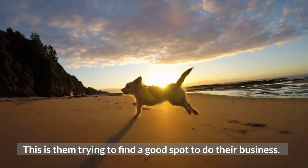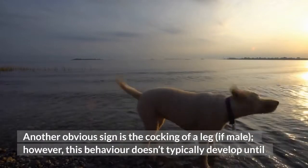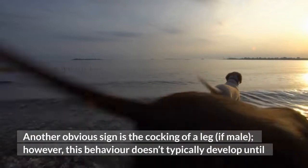Common phrases we have found that work really well, and that won't likely be uttered in another context, are get busy, quick quick, go time, and do your business.